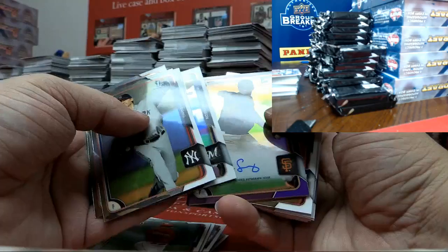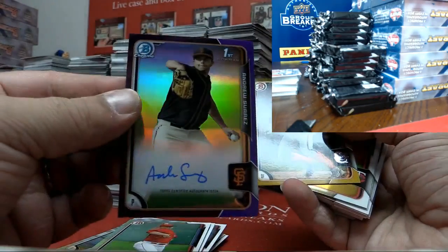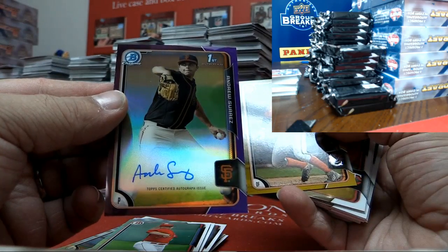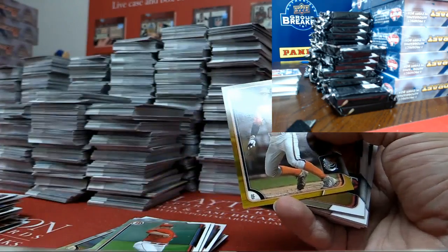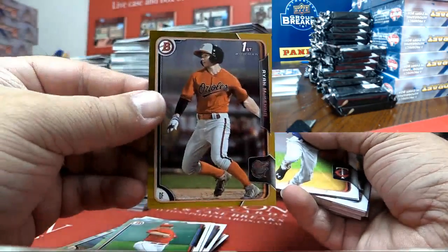Purple auto. Andrew Suarez. Purple auto. There you go. Andrew Suarez purple refractor auto. There you go. And a gold paper of Ryan McKenna /50. Another gold.